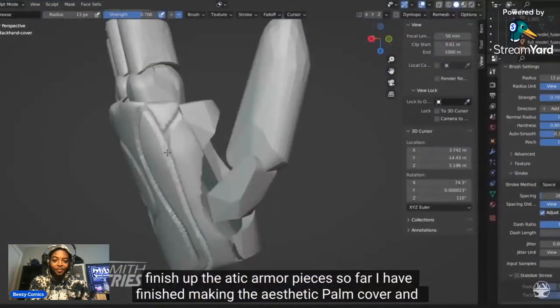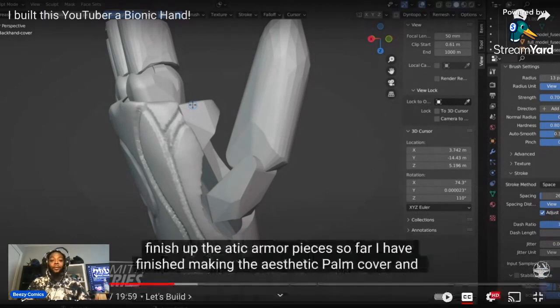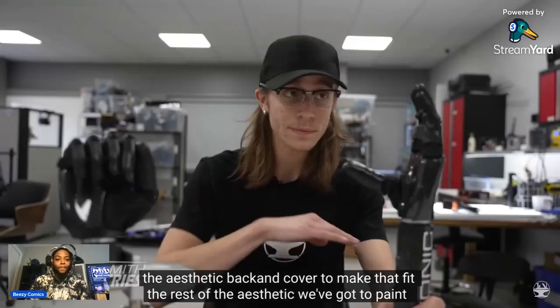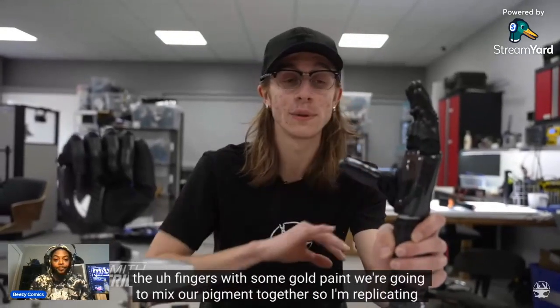So far, I have finished making the aesthetic palm cover and the aesthetic backhand cover. That technology is again how I basically scan my head to make all my helmets behind me fit. So there are different methods that you can use to actually get a scan of something to do exactly what he's going to start doing, which is editing and going on from there. To make that fit the rest of the aesthetic, we've got to paint the fingers with some gold paint.